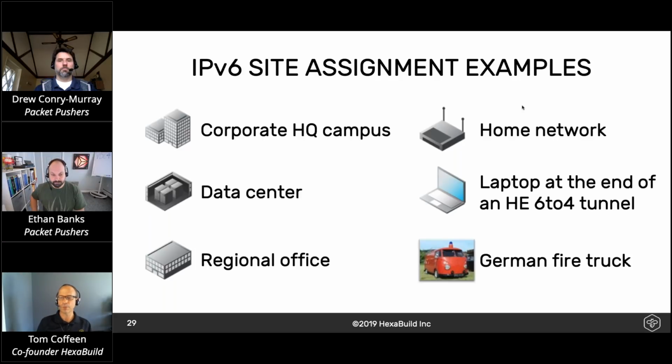And here's the last example of a /48. So apparently we learned that German fire trucks using mobile IPv6 are actually configured with /48. And that's an accurate picture of a German fire truck, as far as I can tell from a Google search.